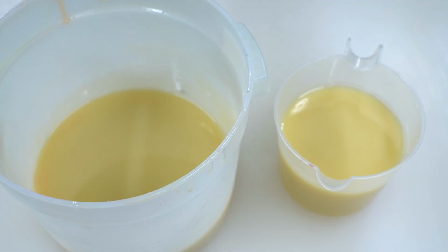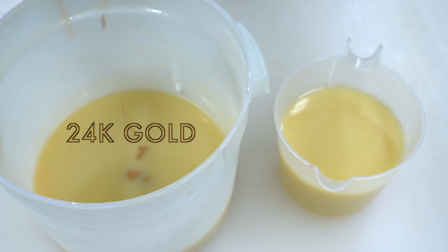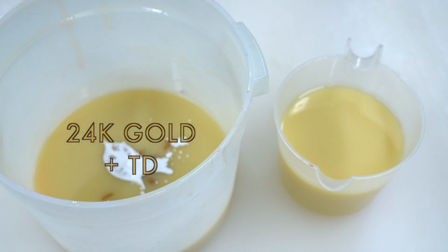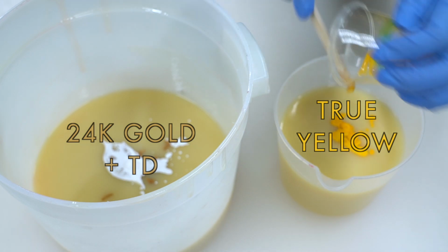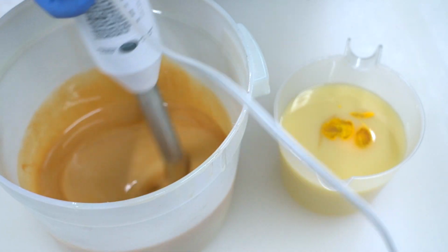and now it's time to color. So into our base container here, I'm adding 24 karat gold mica. This is from TKB Trading. We're going to add some titanium dioxide. And then into this container, I'm adding some true yellow. True yellow is also from TKB Trading. I've added in the fragrance oil, so now I'm going to blend.